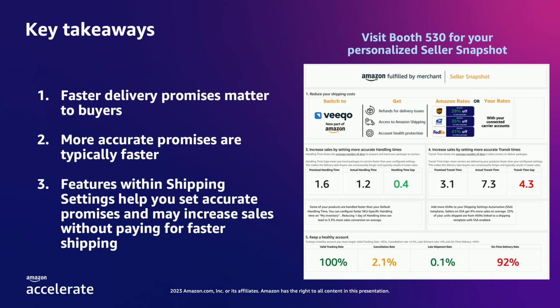So just to recap, faster delivery promises matter to buyers. They're present from start to finish in their journey. You can set more accurate delivery promises, and those are typically faster. And if you start to enable the set of features that we talked about today, those will help you increase your sales without having to actually pay for faster shipping.